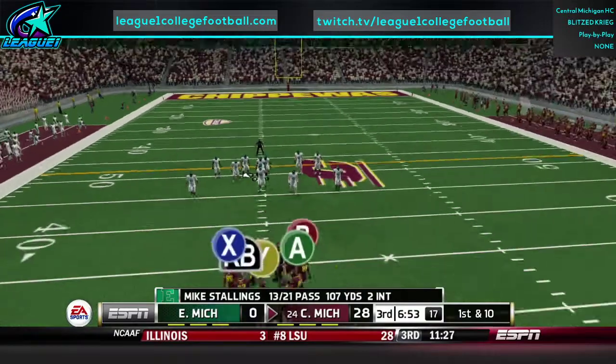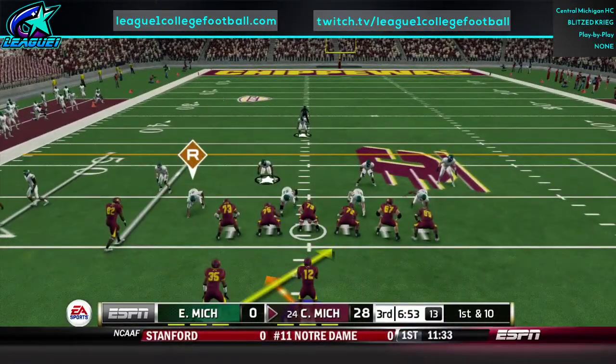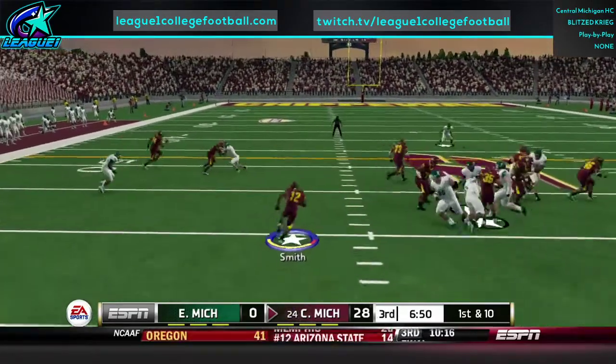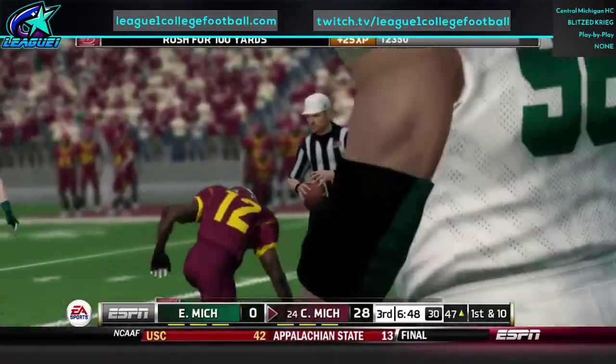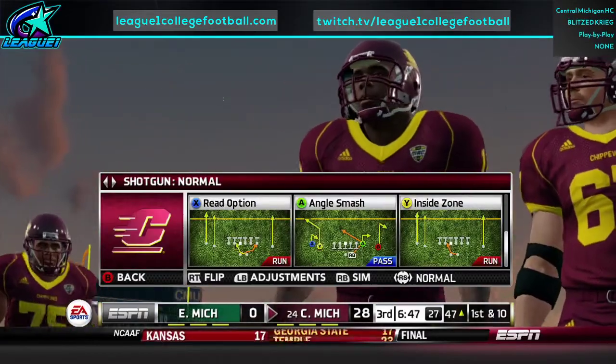First down, 10 to go. Ball on the 42. Central Michigan with a big advantage. Makes it to the 47. He kept it himself and picked up a good-looking first down. Great execution and a good decision there by the quarterback.